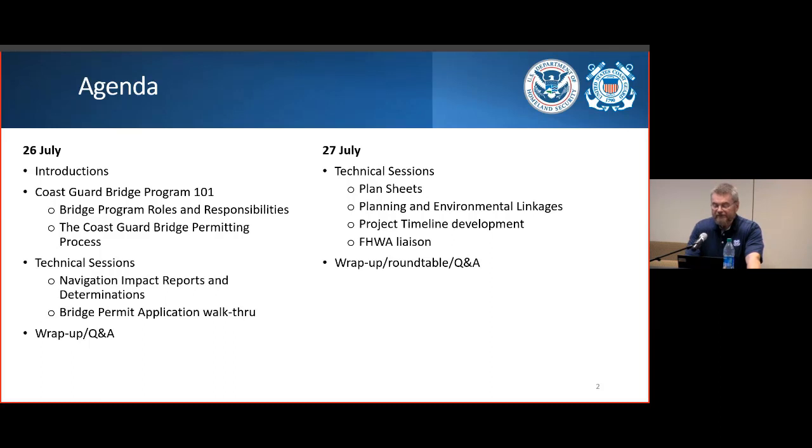Many of our procedural requirements are included in our Bridge Permit Application Guide, which we will talk about in further depth. We'll also hit on what the Coast Guard considers to be a complete, air quotes, application for a bridge permit, in addition to NEPA documentation we're going to be looking for, as well as navigational requirements and plan sheets, along with a brief discussion about design build and how that plays into the permitting process.